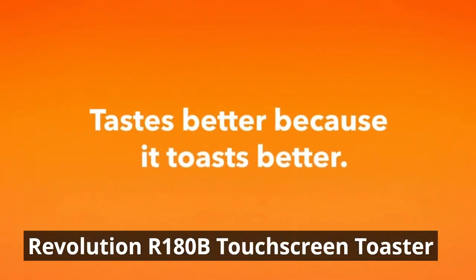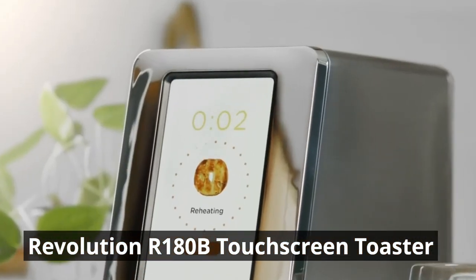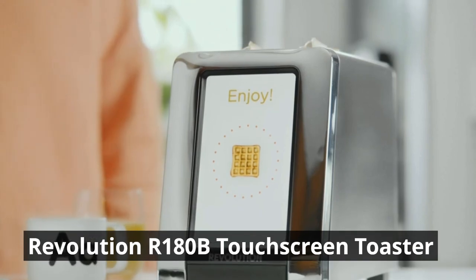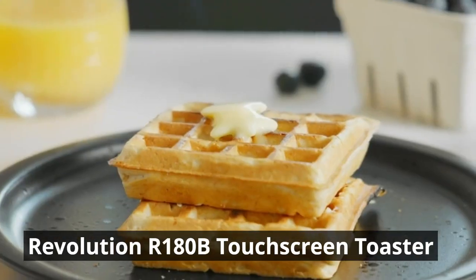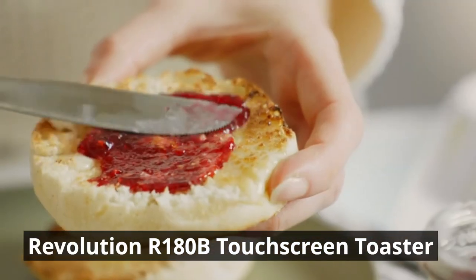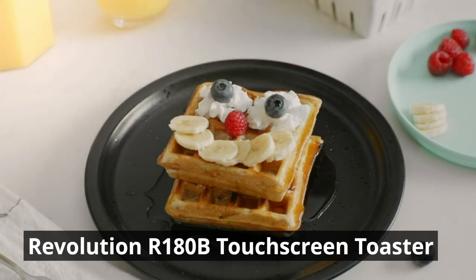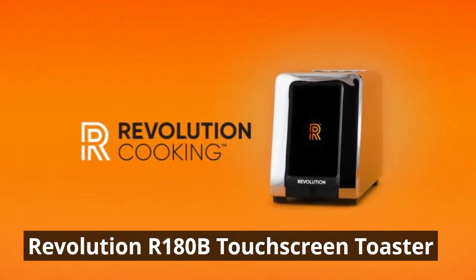With its intuitive touchscreen interface, you have complete control over the toast shade, ensuring your toast is perfectly crispy to your liking. Whether you prefer a light golden brown or a deep toasted crunch, this toaster delivers consistent results every time. With its stylish design and advanced features, it's not just a toaster but a kitchen gadget that adds sophistication and precision to your breakfast routine.